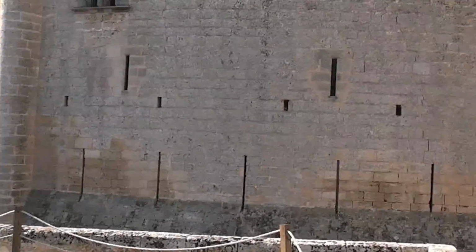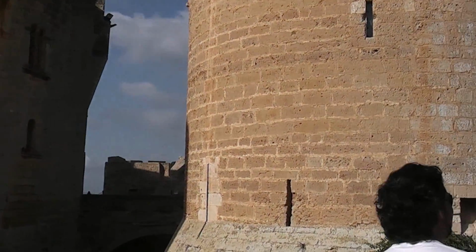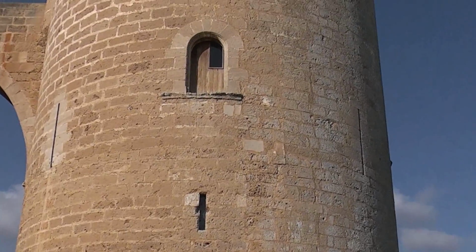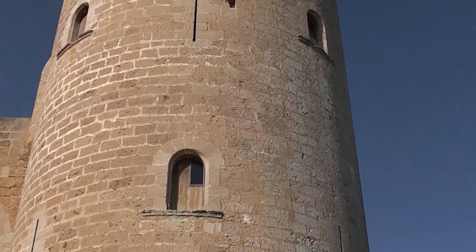There's a nice little cat. It's ready for the next drink or something. Sit down, nice view over the countryside in that direction.